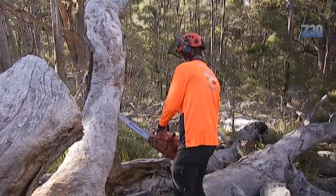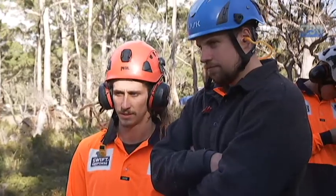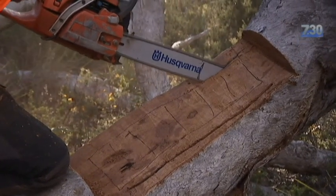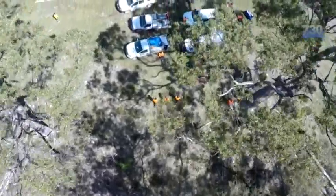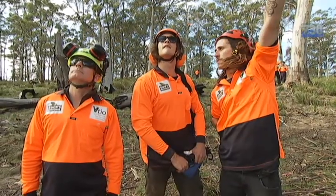One of the big problems is logging and deforestation has created a shortage of tree hollows for the birds to nest in. But now the chainsaw could be an unlikely saviour. In these forests, there's a lack of big old trees, and those are the ones that have the natural hollows. So it can take up to 120 years for a natural hollow to form. So what we're doing by creating hollows in the live, younger trees is essentially mimicking that natural process. And then we're going to carve a faceplate on this side.